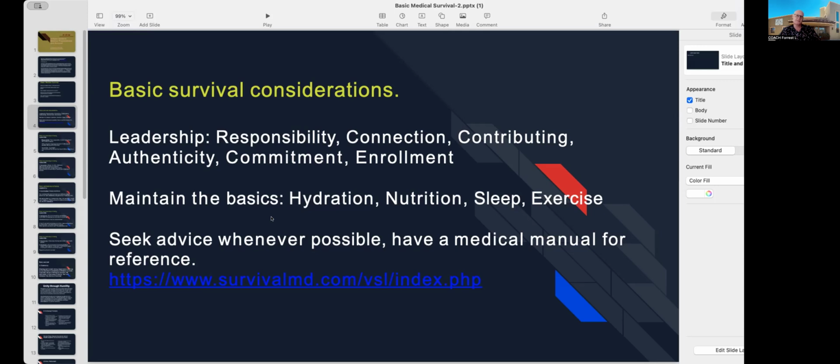So some of the basics, of course, you have to have hydration. Water is critical. You have to have a good water source and clean water. Nutrition, sleep, exercise are all important. And you do want to seek advice whenever possible. You should have a medical manual of some type for reference.